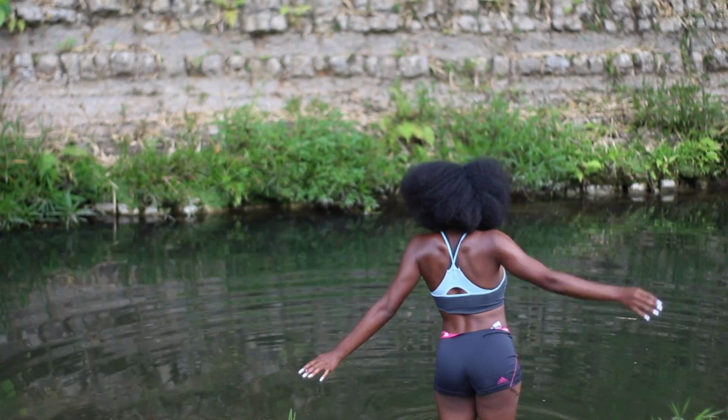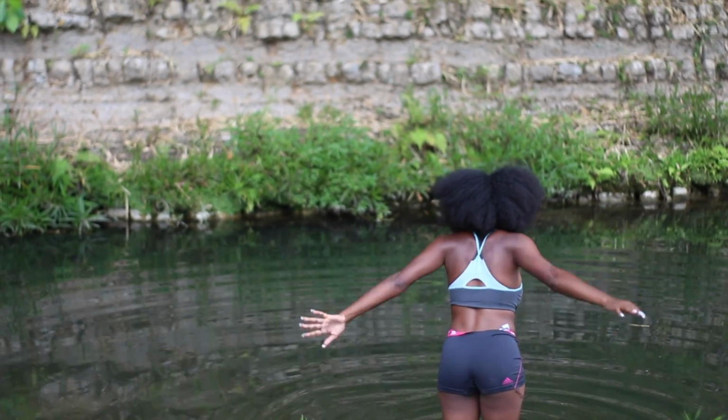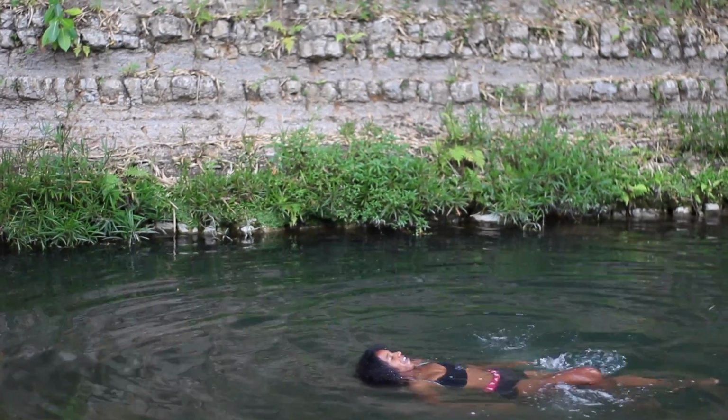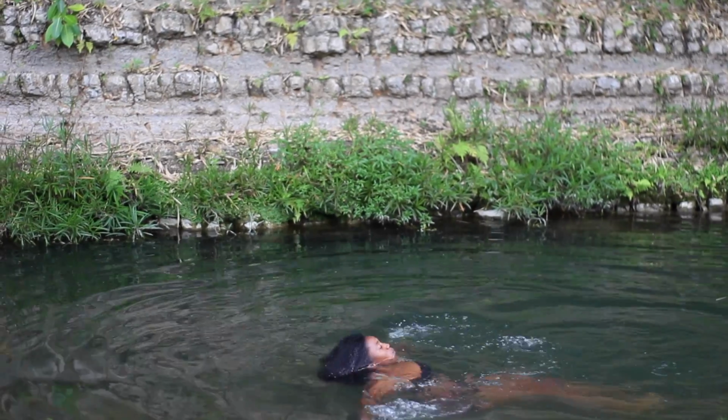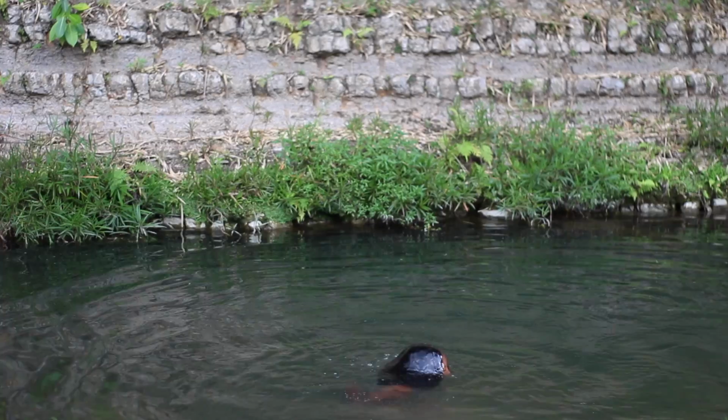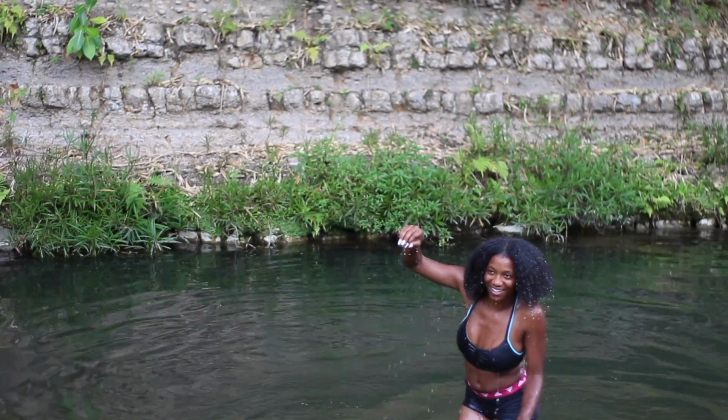And I definitely love this because who wouldn't love swimming and washing your hair at the same time? The river is the best place to have fun while washing your hair. And if you're from Jamaica and you live in the countryside, you know exactly how fun this is and something that we always do.